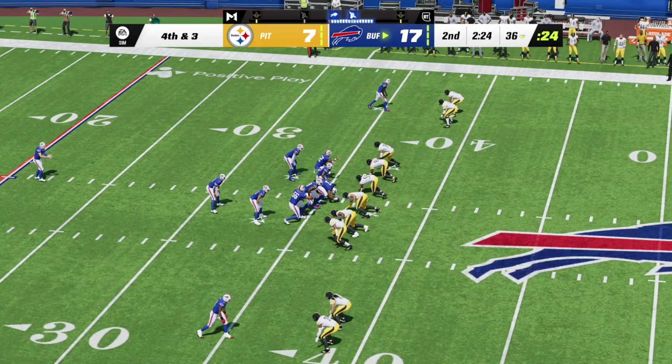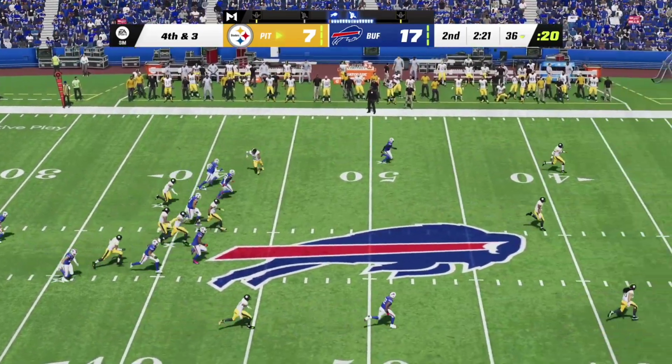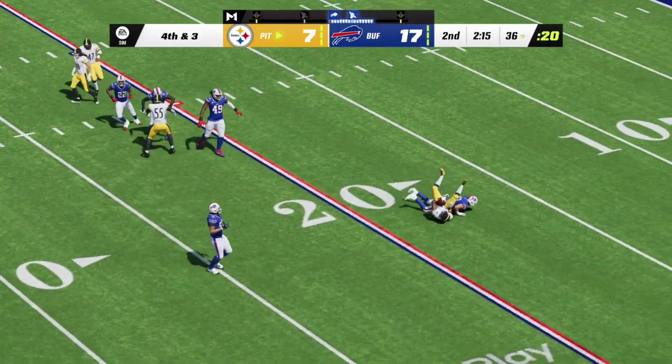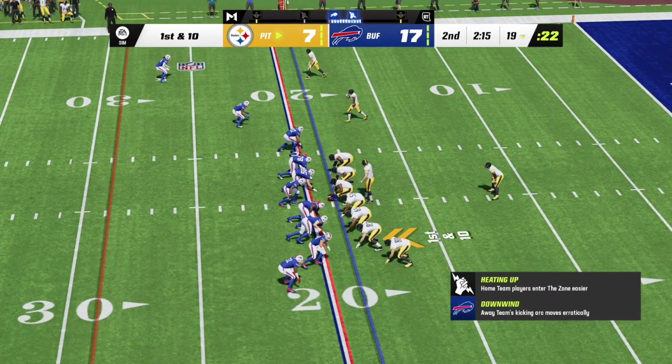On 4th down, Matt Araiza sent on to punt. His first punt, 48 yards. This one looks equally as good. With it is Brown. That'll be a 47-yard punt, officially 5 on the return. And they will take over 1st and 10.